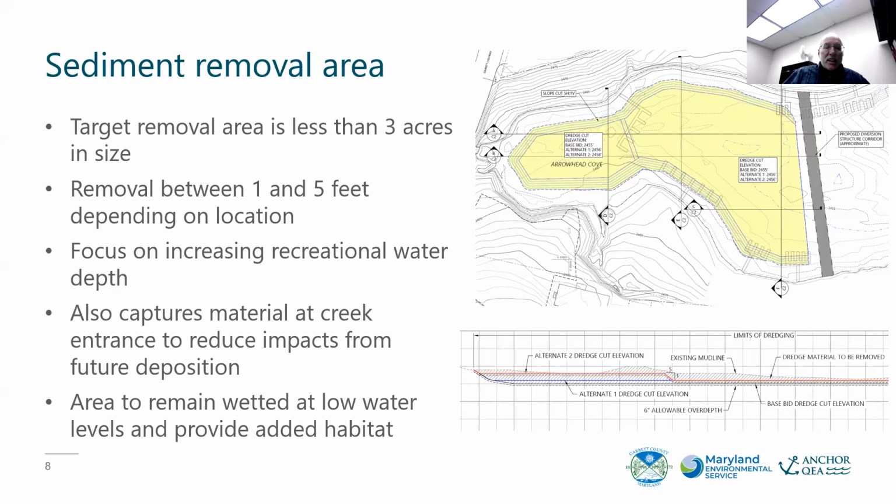It also captures the material. We're going to be doing dredging at the head of the Arrowhead Cove, and that will allow us to capture more sediment when it comes in before it gets into the lake. It will allow us to remain wetted during low water levels to provide that additional habitat for fish and underwater grasses.